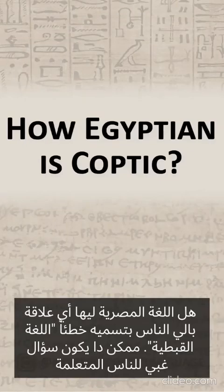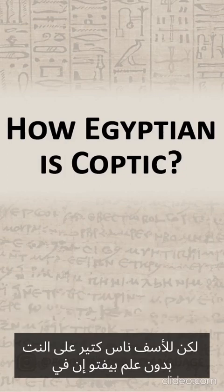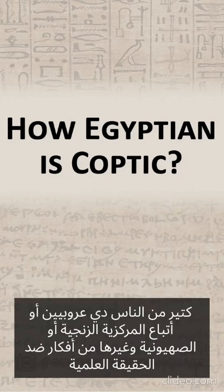How Egyptian is Coptic? This might seem like a stupid question, and many of my followers will probably agree with me and say, well, Coptic is Egyptian. But I've seen posts and comments on social media where people overemphasize a distinction between Egyptian written in hieroglyphs and Coptic. This is often done by people who adhere to certain ideologies and say that ancient Egyptian is closer to another language, let's say Wolof, than to Coptic.